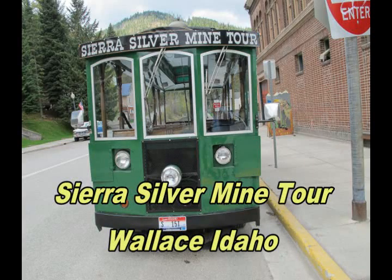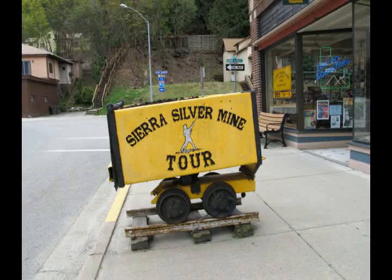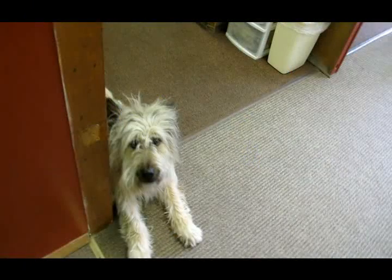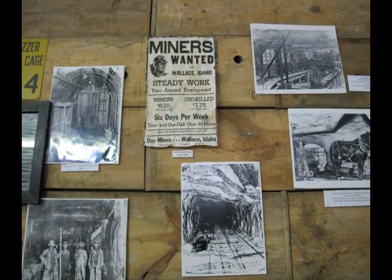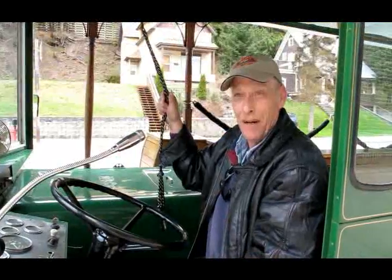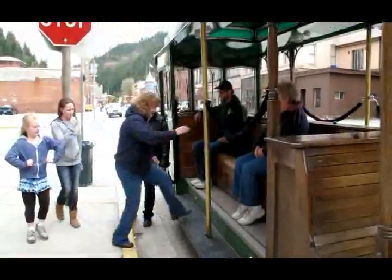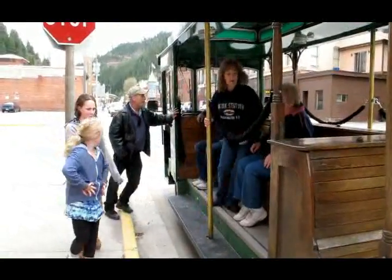Hey, come take the Sierra Silver Mine Tour. It's located in historic Wallace, Idaho, the silver capital of the world, in the Idaho Panhandle, just off Interstate 90. Come take the Sierra Silver Mine Tour. Steve will take you up to the mine on Ollie the Trolley.